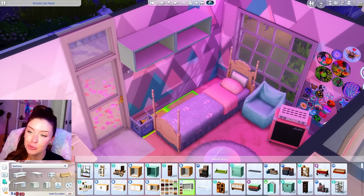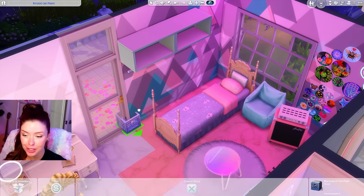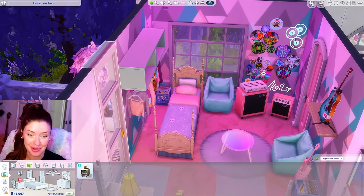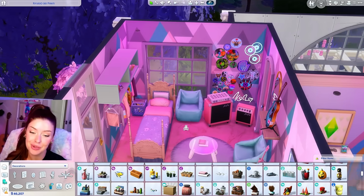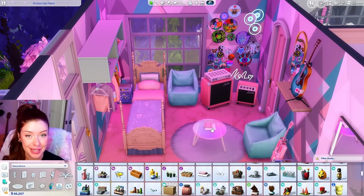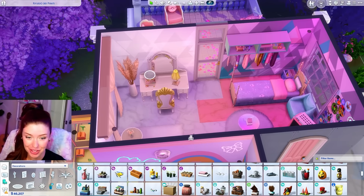I've moved my bed over a little bit so I can hang up some clothes back here. And obviously we're gonna fill it with some colorful clothing. Oh, this side is cool. I like it. Okay, so this is going to be our pop star side. I personally like this one a lot better, obviously. I do think the contrast between the two is actually really cool though.